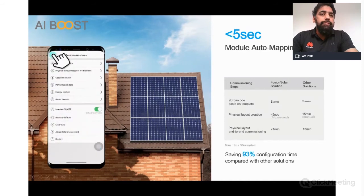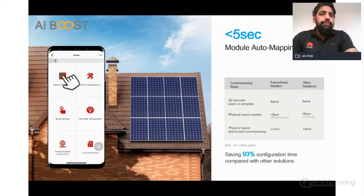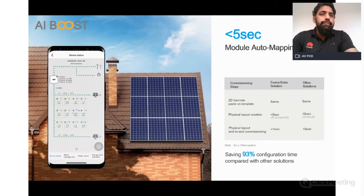There you go. You can see all the optimizers.